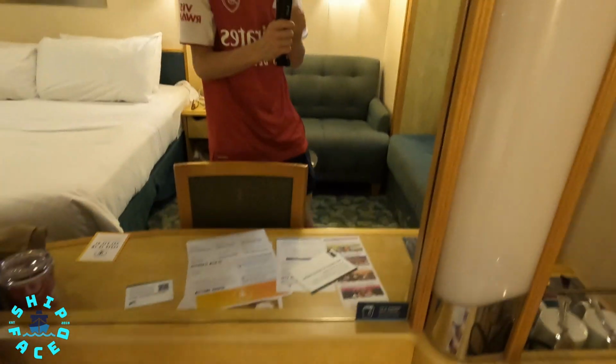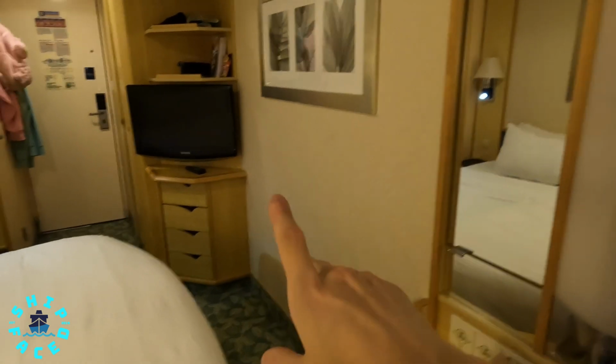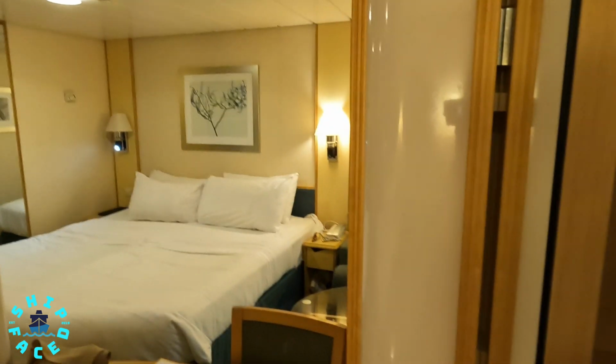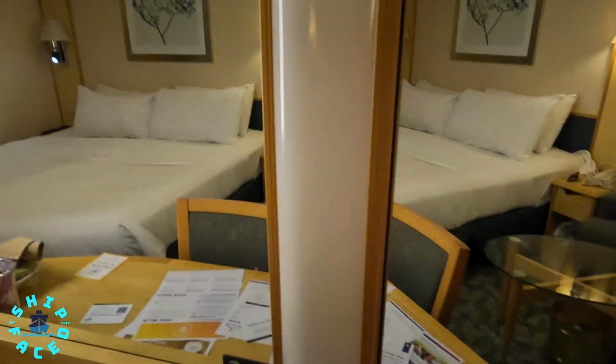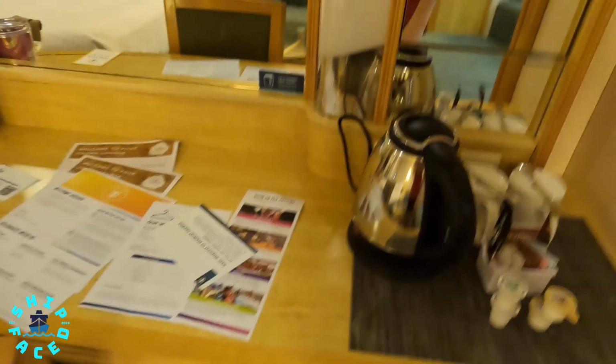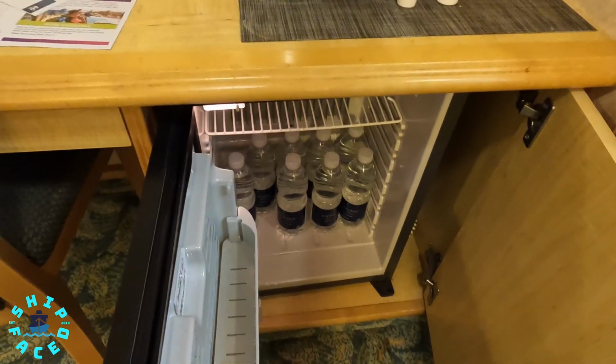You also do have drawers under there as well, which have the hairdryer, and we've moved it, but it has a hairdryer and some tissues in. Again, you have storage here, you have the lights, kettle, because we're coming from the UK, and then in this last one you have the mini fridge, which we put the bottles of water we've been given in, and we've just got the hairdryer down the side as well.